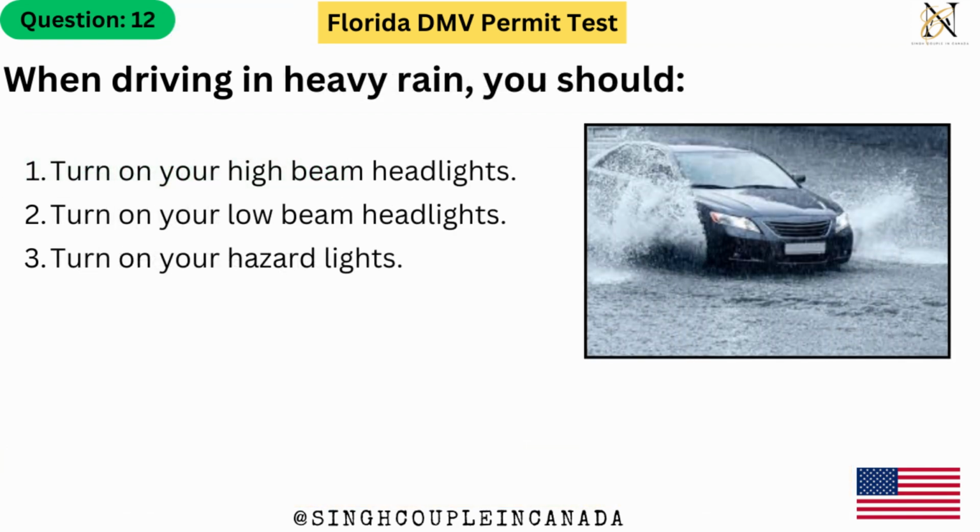When driving in heavy rain, you should: 1. Turn on your high beam headlights. 2. Turn on your low beam headlights. 3. Turn on your hazard lights.